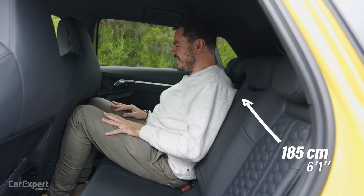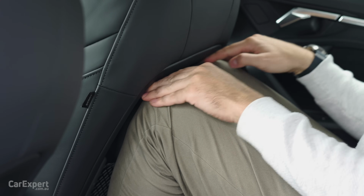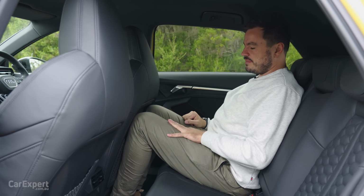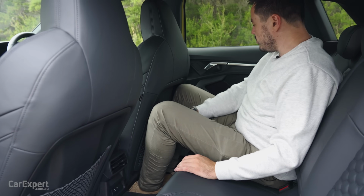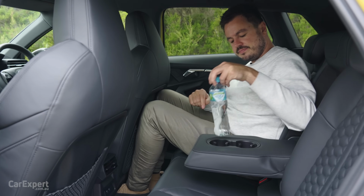So, back seat of RS3. Not a great deal of room here. There is more room than the A45, which is good, but yeah, knees are kind of nestled into the back seat there. Not a great deal of toe room. Headroom is okay, but if you're any taller, you're going to be rubbing up against the roof. Down the bottom here, you have 2 USB-C slots for charging, air vents, you have map pockets, a center armrest here with 2 cup holders.